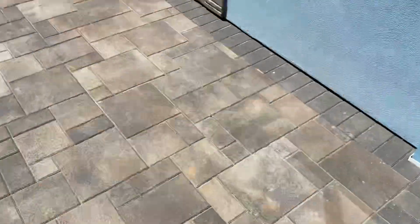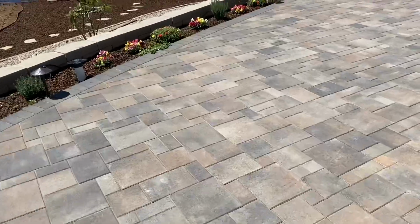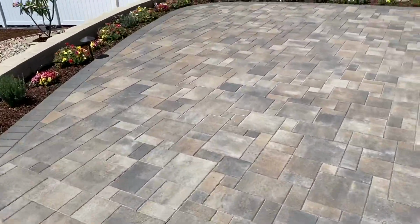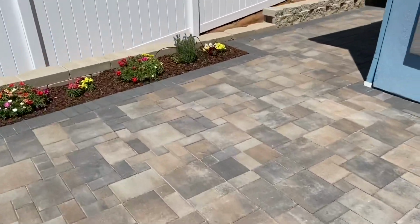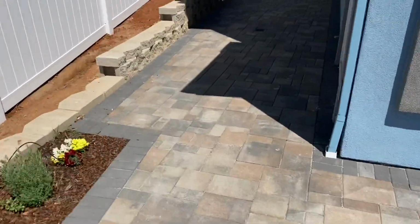And she wanted something here to just kind of stand out, so we did a fancier entry for her. And then she didn't want to have any maintenance around her house, so we went ahead and put pavers all the way around. And initially she's going to spend more money, but in the long run she's going to save money because she's not going to have to maintain it.